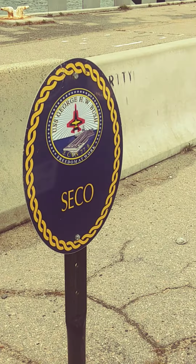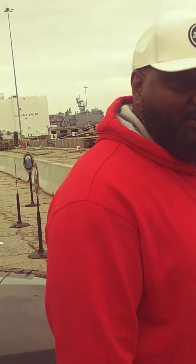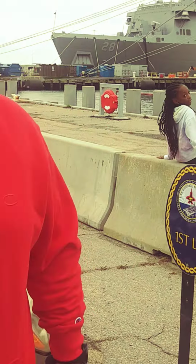Every head of department got a parking sign. So this is the Navy, and the reason why I parked here is because this is my parking spot. This your parking spot? When I was on the Truman. Whoa! That's my parking spot, yes. That's what's up. But that's a bad boy.